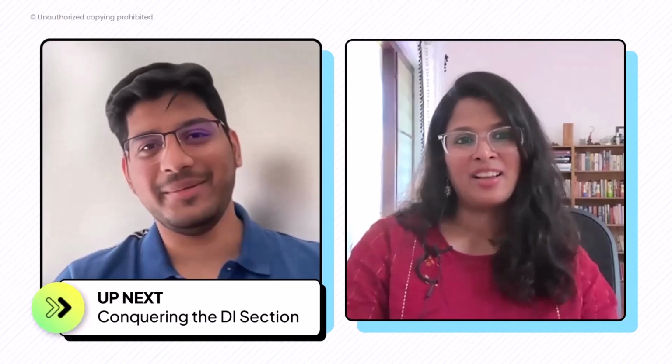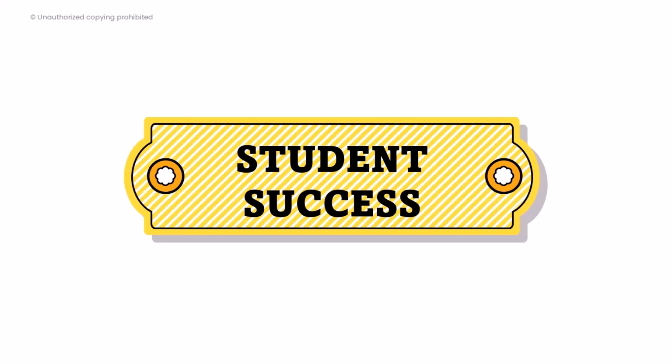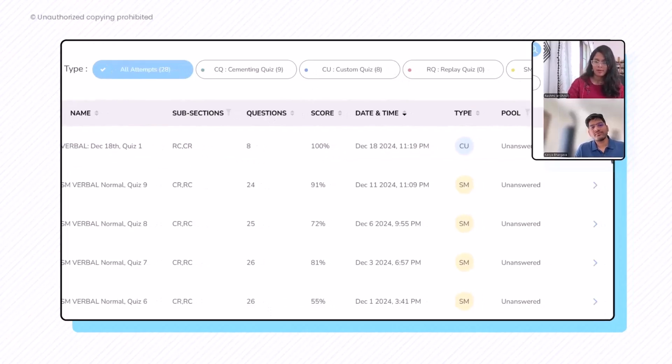Yes, we did do a whole bunch of sectional mocks, and these are your verbal sectional mocks. Yes, there is that variation, but you were consistently hitting good scores as you moved on. That was because, as you rightly said, each sectional mock was a learning, and this learning was not colored by what happened in quant or DI. The focus was just verbal, and that helped you improve from mock to mock. And yes, here we are.